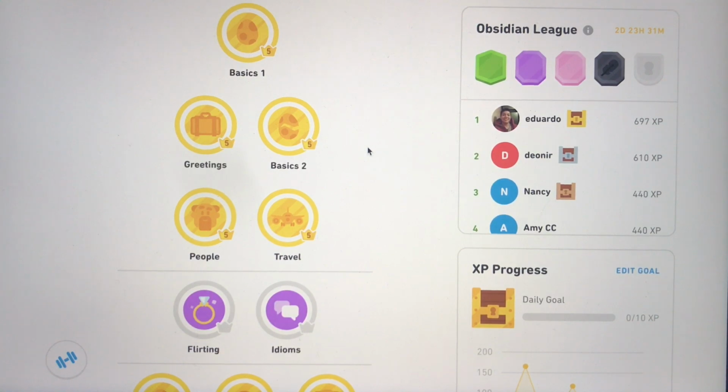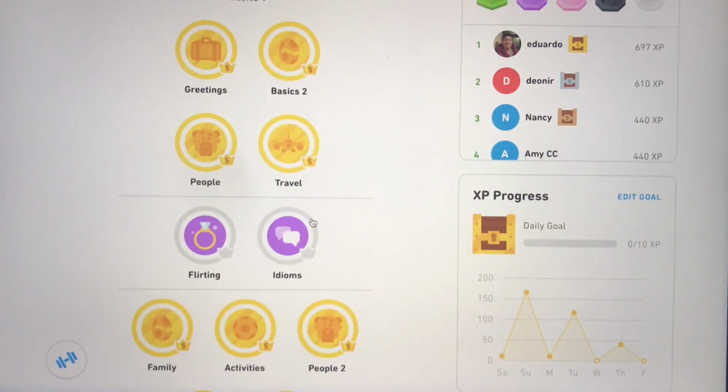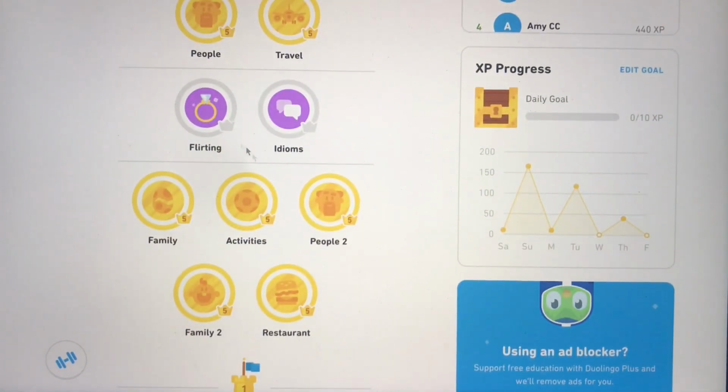So you'll see that I haven't really gotten very far in the Duolingo tree. So at the top we have basics, and I try to make sure that I get all of the skills gold as I go along. Except these ones, which are like the little extra lessons that I haven't done yet because they're kind of more for when you're closer to the end of the tree.